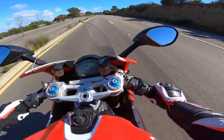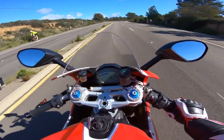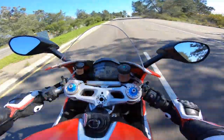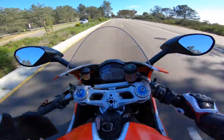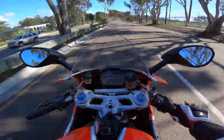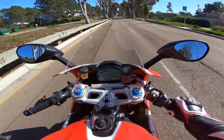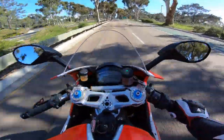If you watched my V4S video and my V4R video, and even my first 959 review, the red one that I had, I giggle like a complete schoolgirl. These bikes give me such pleasure, such joy. I'm talking about excitement behind a wheel, driving a car versus riding a motorcycle. There's nothing more visceral than getting behind a Ducati, a 959, a V4S, a V4R.